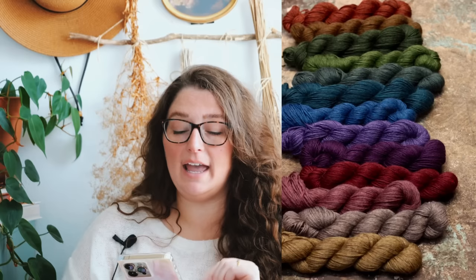I wonder if it's itchy. May have to look into that a little bit. It does have a little bit of cables, but the slip stitch ribbing is just extra squishy and beautiful. I like that it comes with four different sizes, so again, you can make it for yourself, you can make it for your kids.